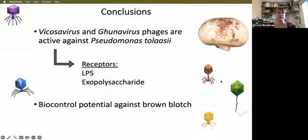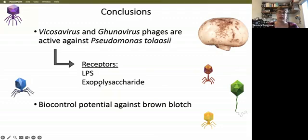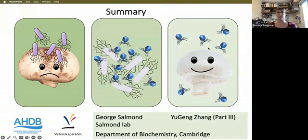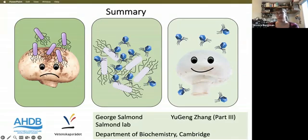So we have isolated Vicosavirus and Gunavirus phages active against Pseudomonas tolaasii. We figured out what receptors they use, namely LPS and exopolysaccharide. And both types of phages have a biocontrol potential against brown blotch. So essentially we have mushrooms that are not happy at all being infected with bacteria. We add phage, mushrooms very happy, mushroom farmers are happy. Thank you so much for listening. And I want to thank George Salmon, obviously, and Yugeng Zhang, who was this very talented Part 3 student. Thank you.